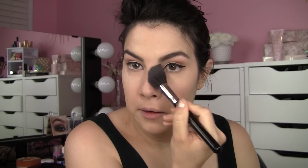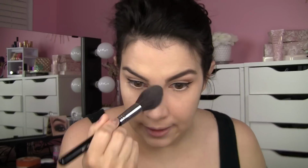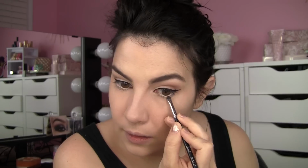Then I'm going to dust away some of this powder that's been baking the under eye. And yeah, it looks real smooth and matte and even now. Yes, it does. And then I'm going to smudge a little bit of this brown just under the lower lash line here. Just keeping this on the very outer part of the eye, like just under the wing and like the outer fourth of the lower lash line.